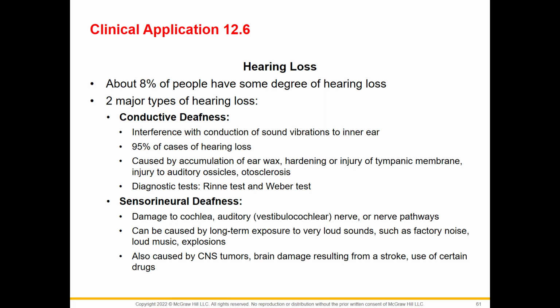If the tympanic membrane is hardened, then it can't vibrate. So the sound waves cannot be conducted to the ossicles to be transferred. If there's injury to the ossicles, even if the tympanic membrane is vibrating, the ossicles cannot vibrate. So then those sound waves can't go to the next area.